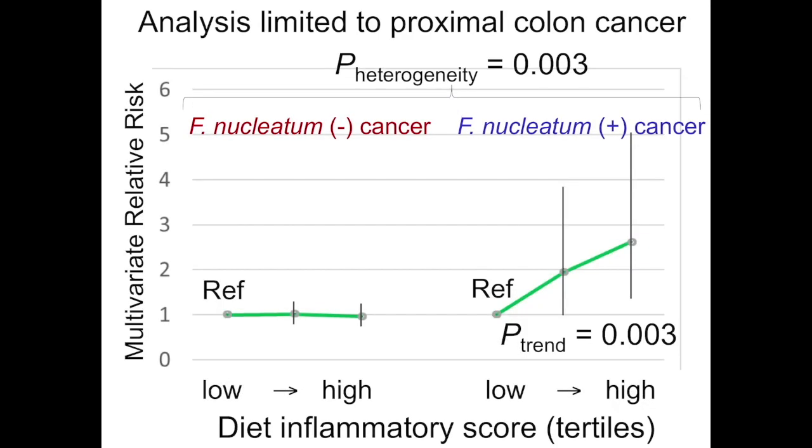This is a subset analysis limited to proximal colon cancer because Fusobacterium nucleatum is preferentially detected in proximal colon cancer, and we thought it's related to pathogenesis of proximal colon cancer. So you can see Fusobacterium nucleatum positive proximal colon cancer increased even greater by diet inflammatory score. And then still there's no risk increase for Fusobacterium nucleatum negative cancer. And the difference is even more significant. P for heterogeneity is now 0.003.